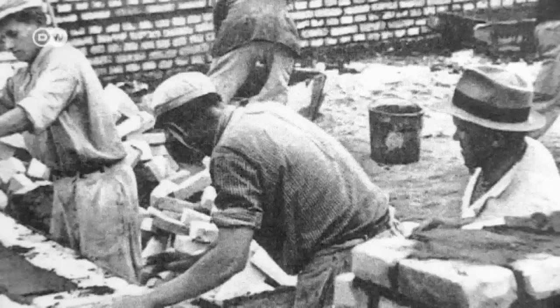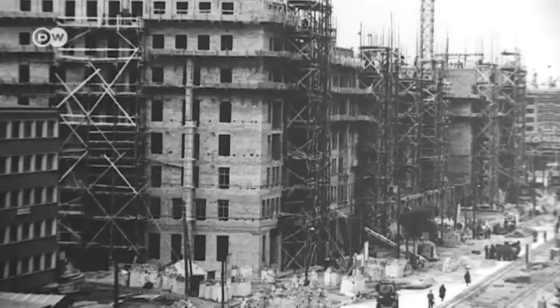Enthusiasm was tremendous. But in 1953, the East German regime raised work quotas across the country without increasing pay. The construction workers on Stalinallee went on strike, and many people joined them. The mass protests led to the popular uprising of June the 17th, which was ultimately quashed with the aid of the Soviet army.